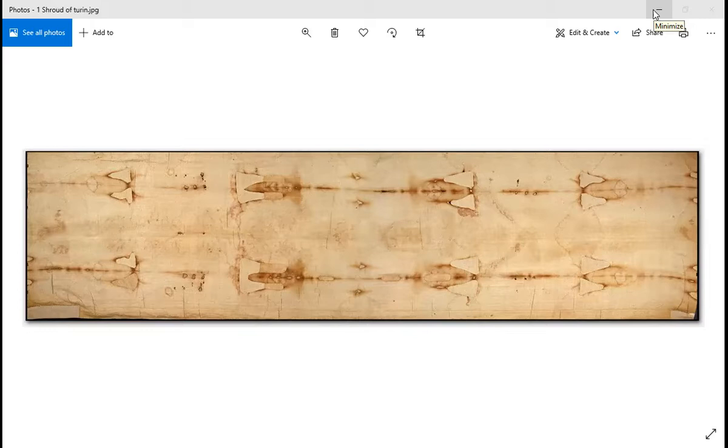The body image shows an adult male, 5'10" tall, approximately 12 and a half stone, about 30 to 35 years old. Blood stains exude from the wrists and the feet.